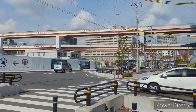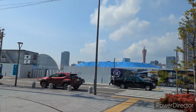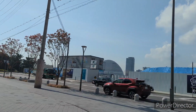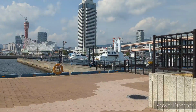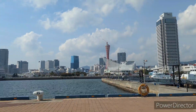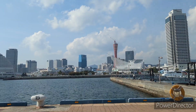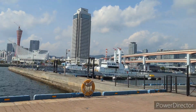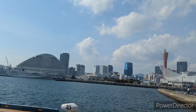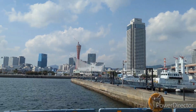You've got some bridges over here. You've got the Kobe Tower over there. And so you've got a lot of cool looking things around here. Here we go, guys. Now we can finally see the water. And let's see what's going on here. You've got some boats, a harbor, some bridges here. Hotel Okura over there.